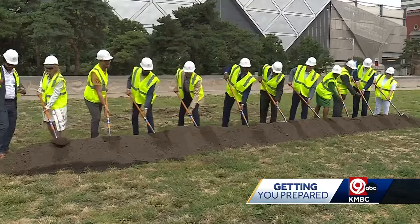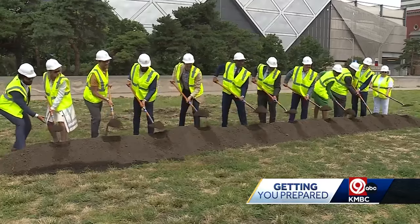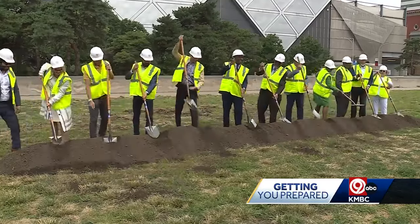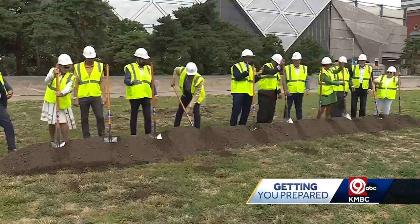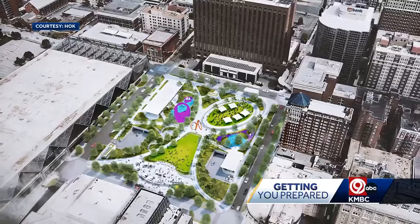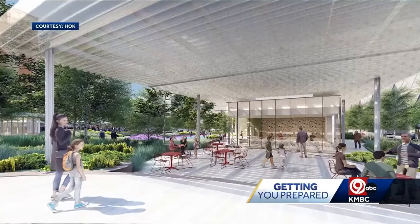So one, two, three. The symbolic dirt toss kicks off the Barney Allis Plaza reconstruction project. Artist renderings show the new plaza will include public art, event spaces, an oval lawn, a dog park, and other amenities.